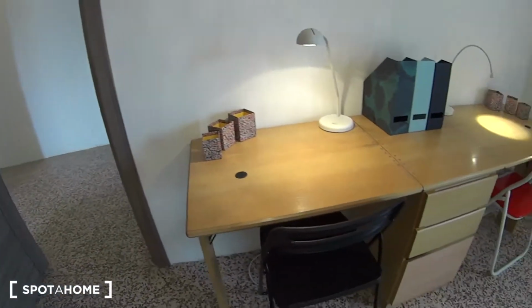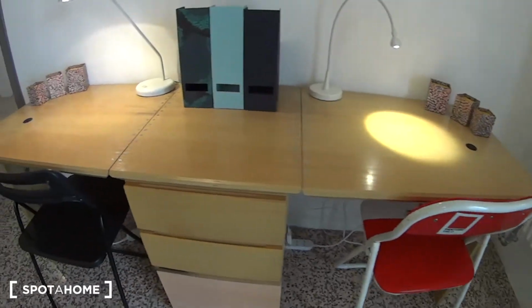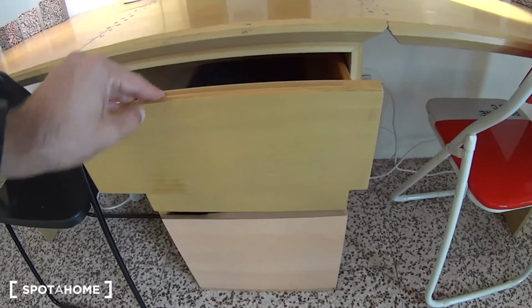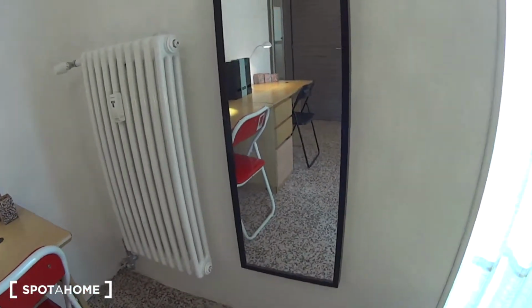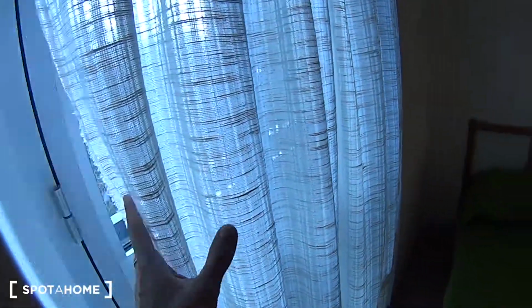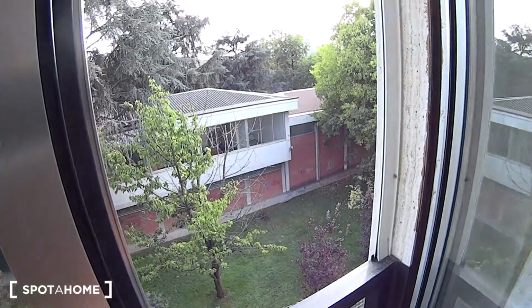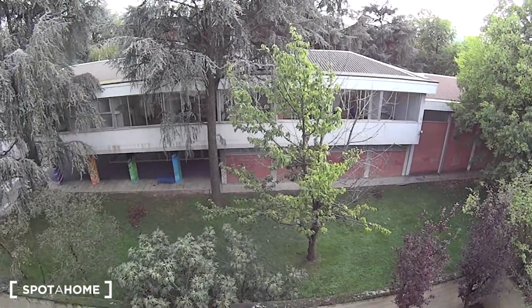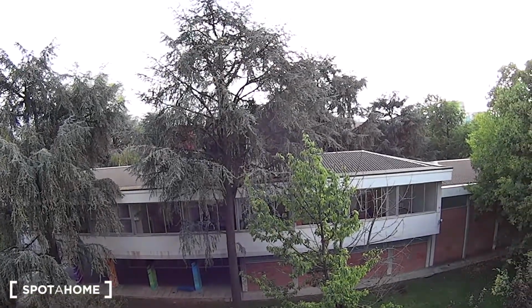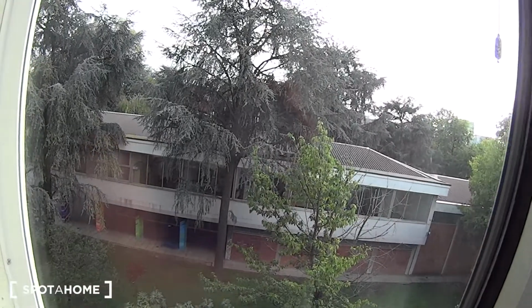Each of the 2 beds comes also with a separate desk. We have one on each side with a chest of drawers in between. Each of them has their chair, of course, and there's a full-length mirror over here. While behind these curtains we find a French door, which provides a lot of natural light to the bedroom. It is overlooking this nice and quiet courtyard. That's a school, I presume, so it's supposed to be a very nice and safe surrounding.